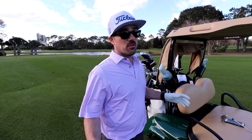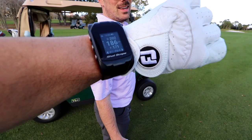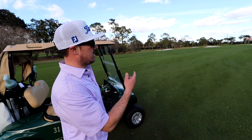Man, this is tough. I thought I did the right play, put it in the middle of the fairway off the tee. I laid up with the iron, but I left myself too much going in because I hit that wall of wind again. So now I've got 190. I got 190, again, straight into the face of the wind to hit that little green out there.